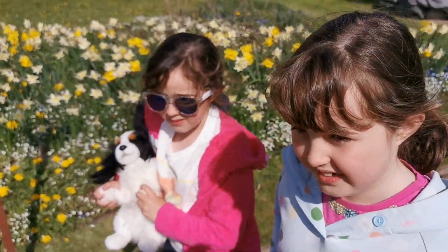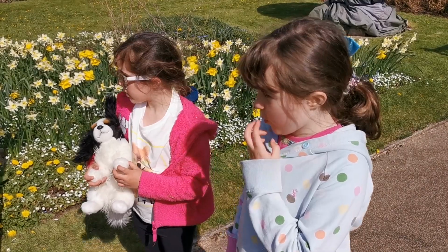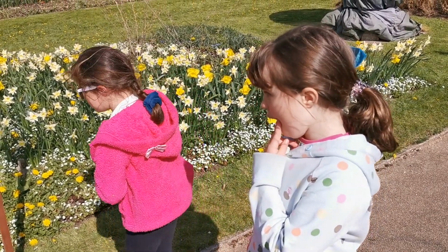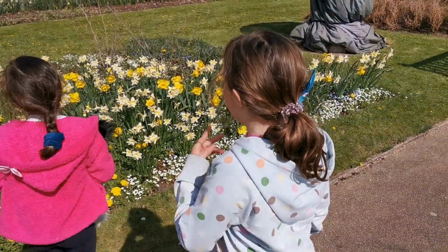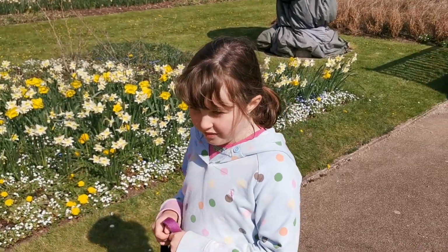Right, girls, you found number 2. The challenge is find your favourite colour. What's your favourite colour and count how many times you can find it nearby. So, Molly, what's your favourite colour? Olivia, what's your favourite colour? Right, so run around here now and show me.